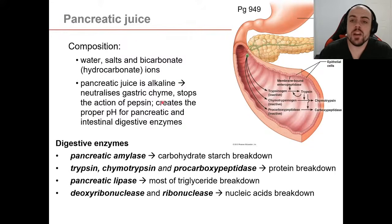So when it's destroyed, what are we supposed to do? Well, once our chyme moves from our stomach into our duodenum down here, once it gets nice and neutralized, we also have our pancreatic amylase. Again, this continues that carbohydrate breakdown. Now, it says carbohydrate starch breakdown. What's important to keep in mind here, guys, is that starch is a type of carbohydrate. So we break down those carbohydrates thanks to pancreatic amylase.